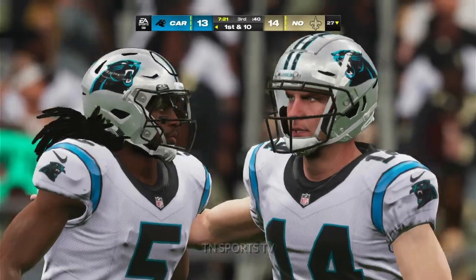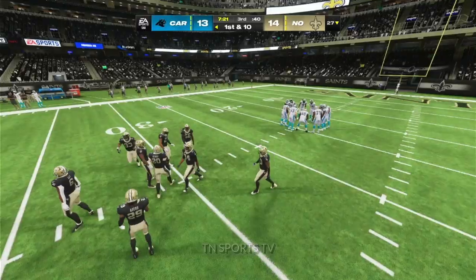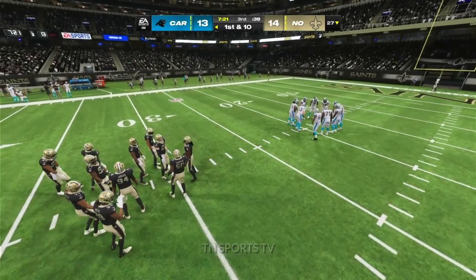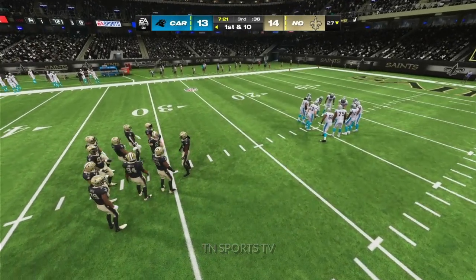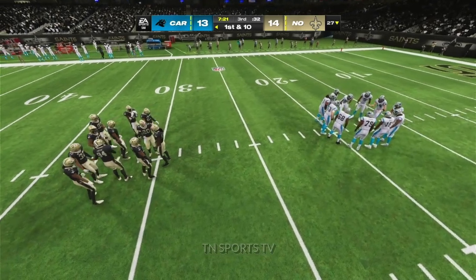Here's the Carolina offense as they get ready to take over here. And our game's hit a little bit of a lull here, a little bit of a snag. Punts on back-to-back drives. And old-school coaches don't necessarily mind that.